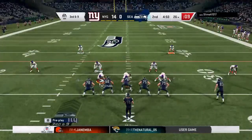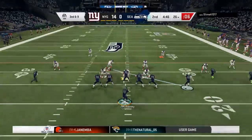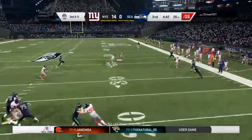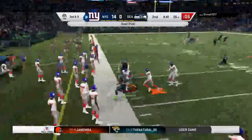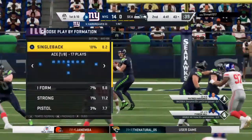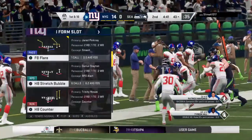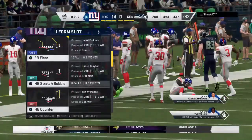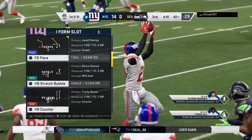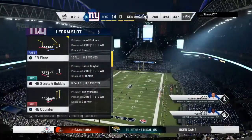On 3rd down, Rooney. Into heavy traffic, and it's intercepted. Vernon Hargraves with a pick. Trying to get it to Landry there. So that's back-to-back drives where they've thrown an interception. Ordinarily, we look at the offense and say, what's going on with your scheme? Maybe we should look at the defense and just give them a whole lot of credit. They've got them frustrated right now.